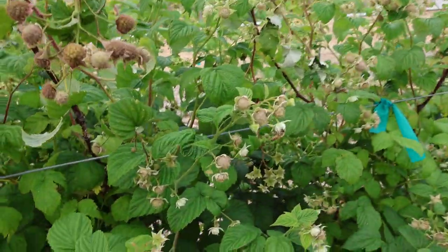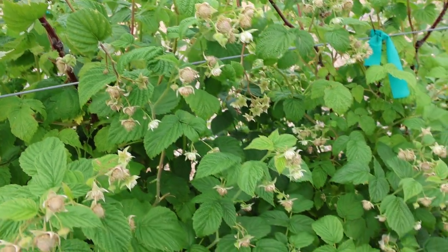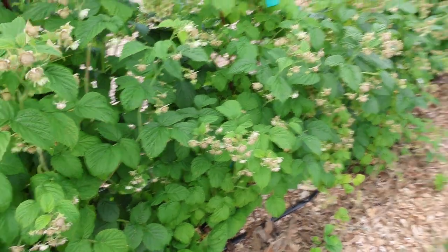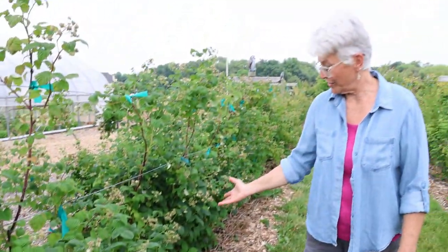There's a couple of our honeybees. The bees are doing their job. Anywhere there's still flowers. Keep doing it, bees. We want more berries. A lot of honeybees. Oh, one just tried to pollinate me. So that row is doing great.